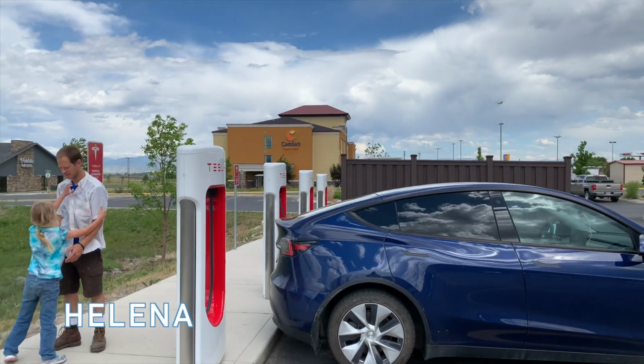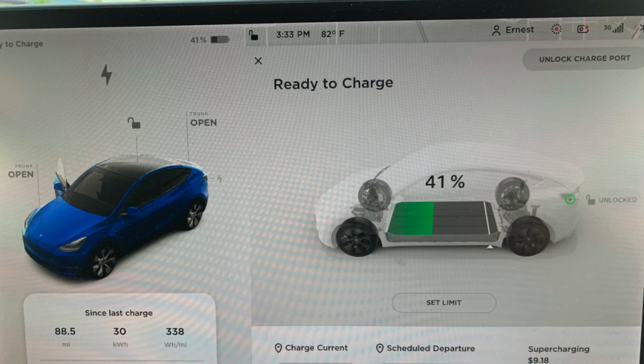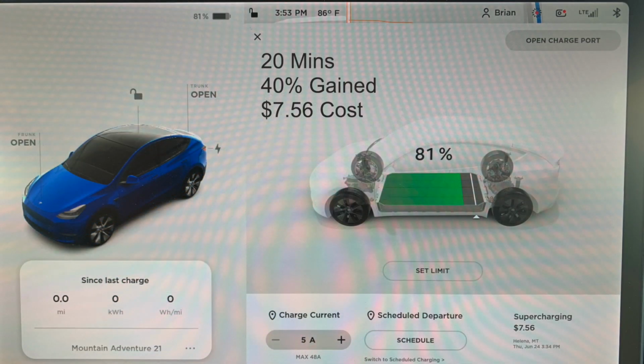Another windy stop in Helena. We took 20 minutes for restrooms and snacks, but it could have easily been a 5 to 10 minute stop, since we didn't need much to get to Bozeman, a drive that was getting very familiar.